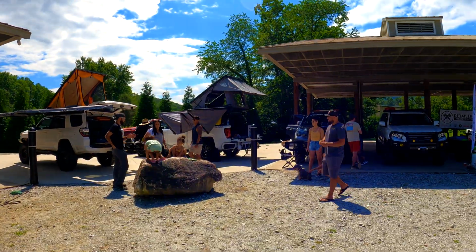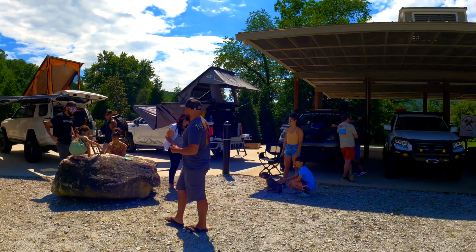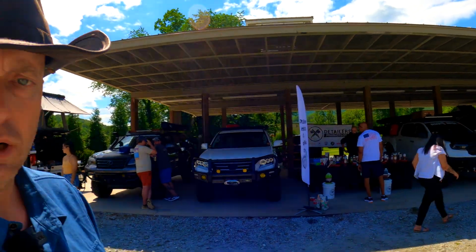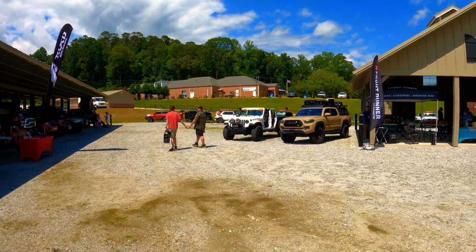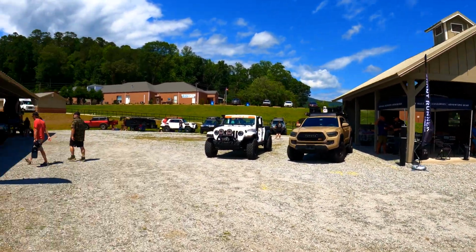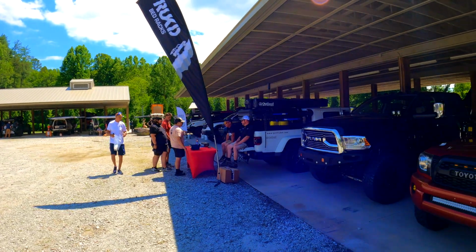So we're gonna walk around a little bit. So here's another company here, the Taruka tents. They've got a giveaway, and then we got all kinds of stuff from detailing products to what have you out here. It's a good looking Tacoma over here. You got the front runner accessories. They've got some display items out here. Here's the guys from Truck. We've talked to Ben a couple of times. So we just talked to the guys from Truck. That's the gym special. Ben showed us that at Daytona.